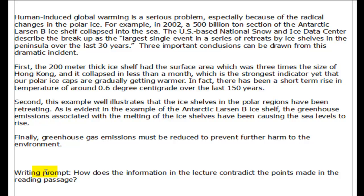How does the information in the lecture contradict the points made in the reading passage? Pause the video to write your response now.